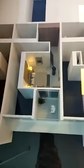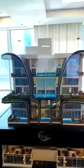Here we have the one bedroom duplex: the living, the dining, the kitchen, the bathroom, also here the terrace and the private pool. You go upstairs and you come to this one. This is the first floor of the one bedroom. You have here the balcony. Here we are talking about from the 21st floor. This one.